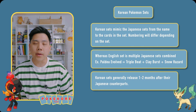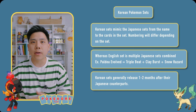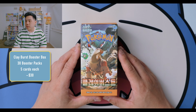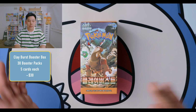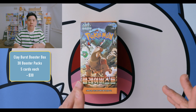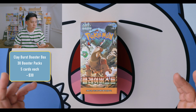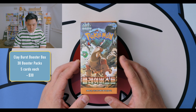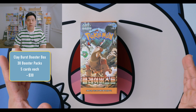So with all that out of the way, what's included in a Korean booster box? So this here is Korean Clayburst. It's going to be one part of the English set Paldea Evolved, and it is going to mimic the Japanese Clayburst pretty much one-to-one. This one box will have 30 booster packs with 5 cards each.